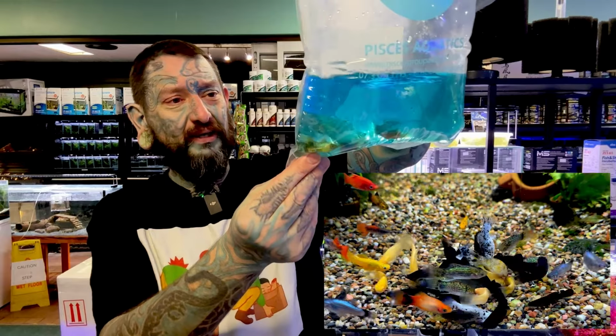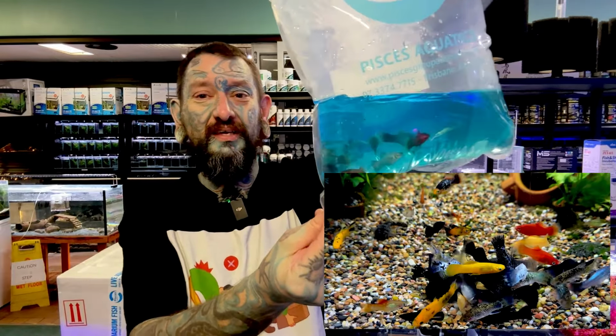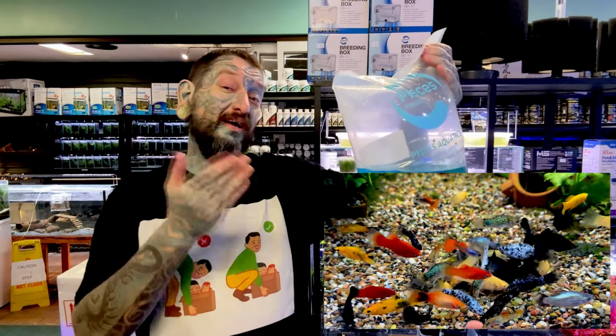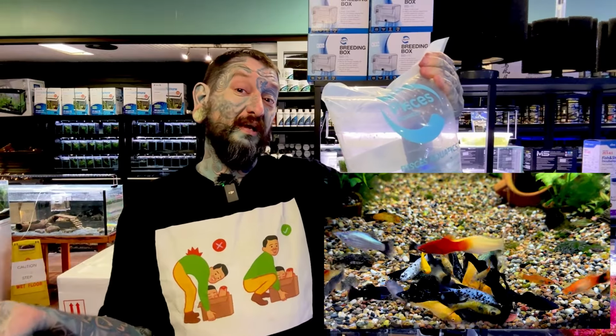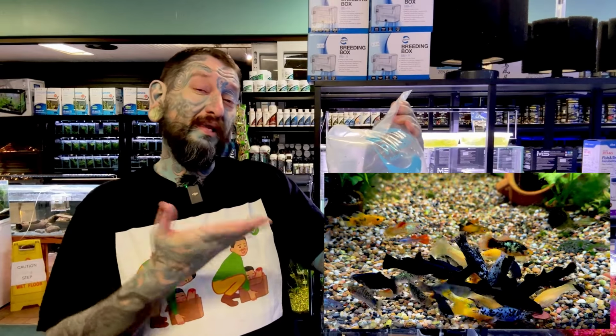Anyway, we have some platies. Now there should be, reading this, yeah, there should be a few bags of these. Platies are a Central American live-bearing fish. I nearly said cichlid, but they're not. They will get about 5 centimeters on average. Being live-bearing means that they have little live babies, and they can have up to like 60 or so little live babies. Multiple colors, really easy to keep fish.